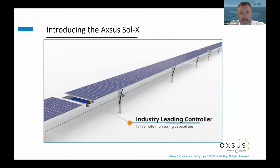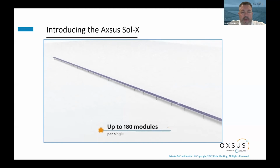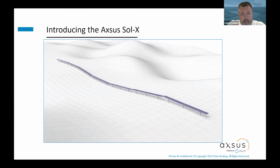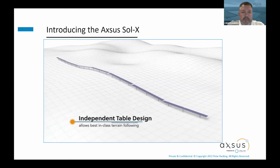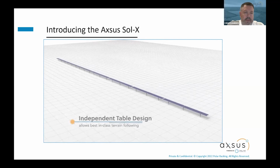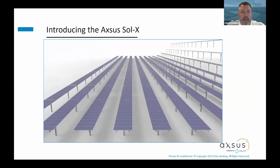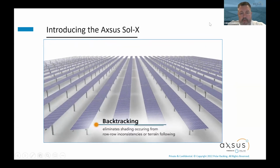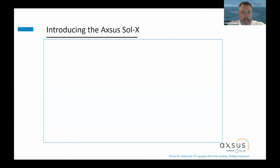So each table is independent, but the tables are attached via the drive shaft. So it allows this terrain following. With a torque tube, you would have to level the land and grade it to allow for a straight connection all the way through. Ours, the drive shaft is flexible, up to 180 panels long. And then there's no interferences between rows with any drive shafts because they run north to south along the tables.